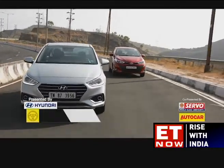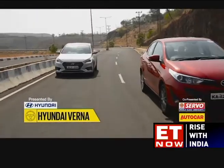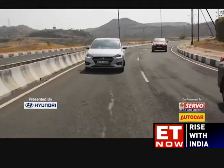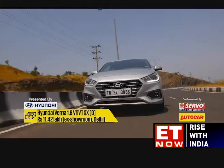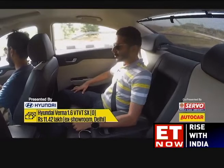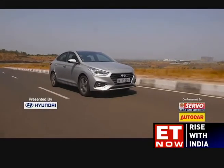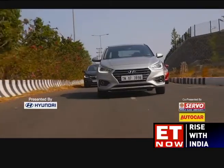The Verna it is then. It's the car that tops the scoring sheets across many parameters and offers the most feel-good experience on quality, refinement, general driving manners, and even value. So, if the limited rear seat space and mediocre fuel economy are not deal breakers for you, the Verna is the best petrol manual mid-size sedan you can buy today.